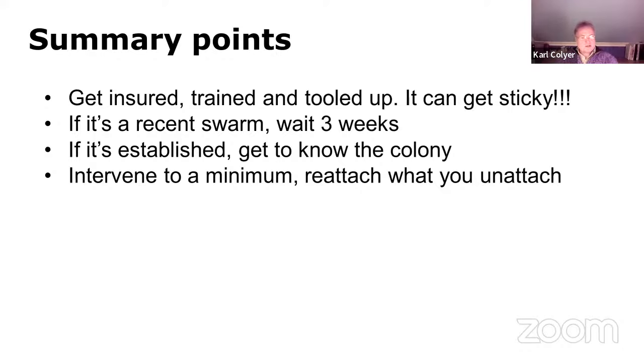Now, you can go crashing and bashing and take whole sections out, but the idea is to intervene to a minimum, because you probably have to make good what you've done. If you want to attach something, you're probably obliged to reattach it. Lots of people choose not to do that. It's not so good. It does attract the bees back.